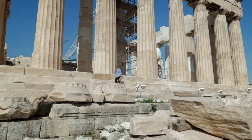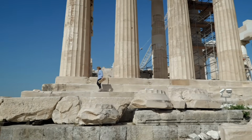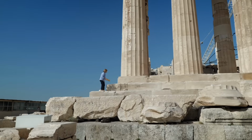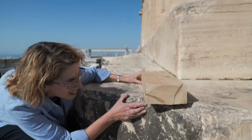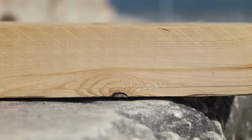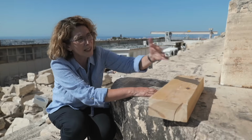Behind its apparent simplicity, the building is actually quite complex. For example, the side steps of the Parthenon seem perfectly straight. However, a very simple experiment reveals their real profile. This piece of wood is about 7 centimeters thick. If I look on the other side, I can't see it because it's hidden by the curve of the stairs.